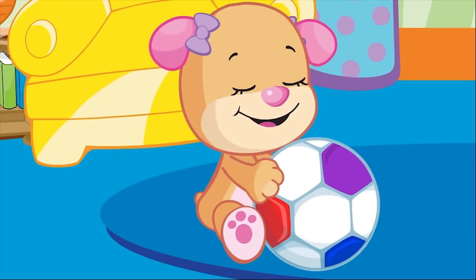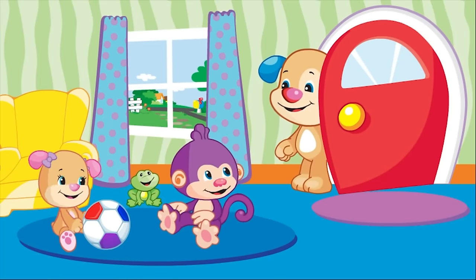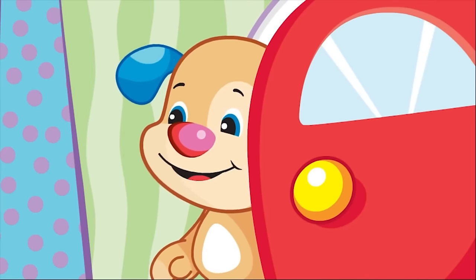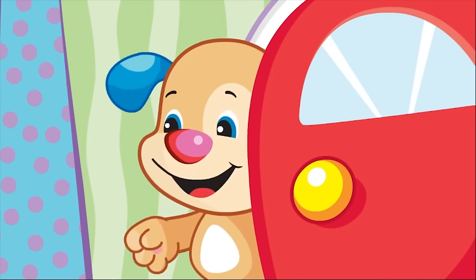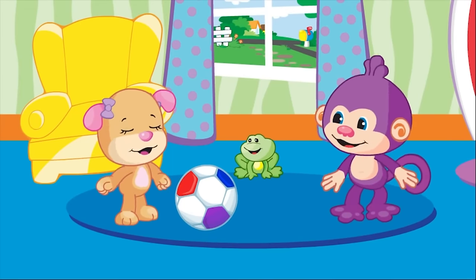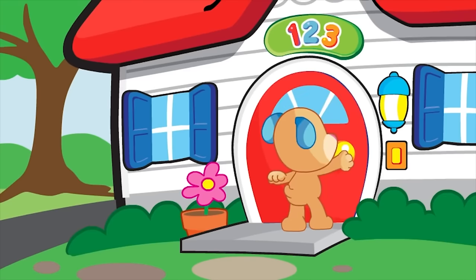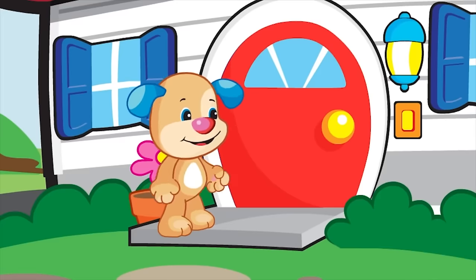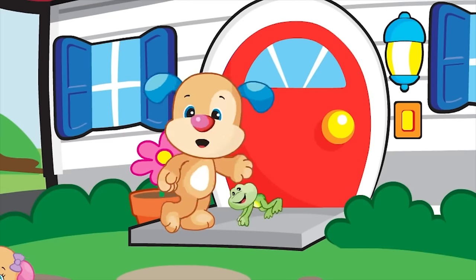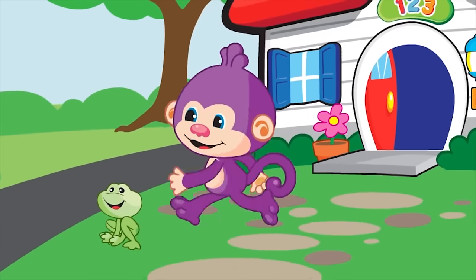What's that noise? Hi, everybody! Hi, Puppy! It's too nice to be inside. Want to come outside? I've got a surprise or two for you. Yeah! Sure! Brilliant! Open, close, open, close. Open and close the door. Ruff, ruff. In and out. In and out! Let's go out and explore.